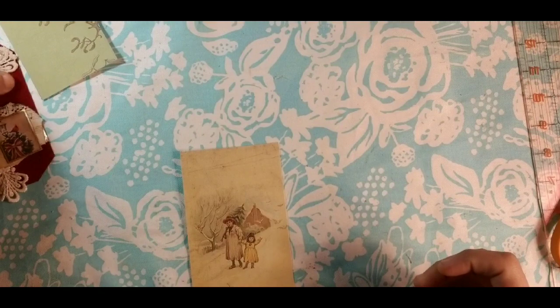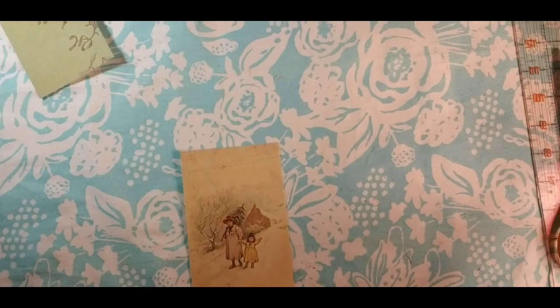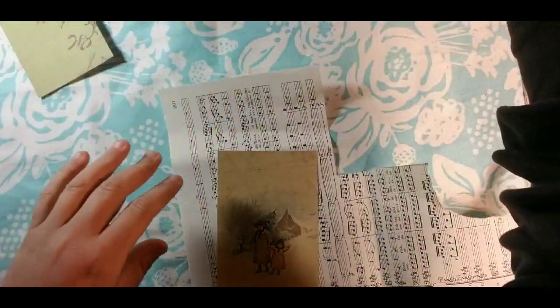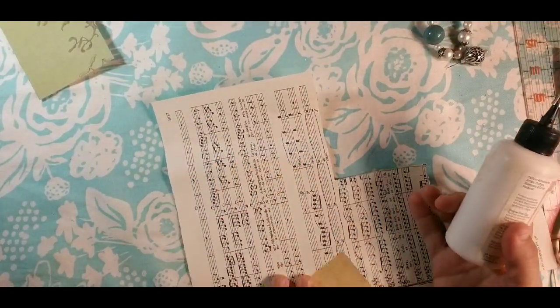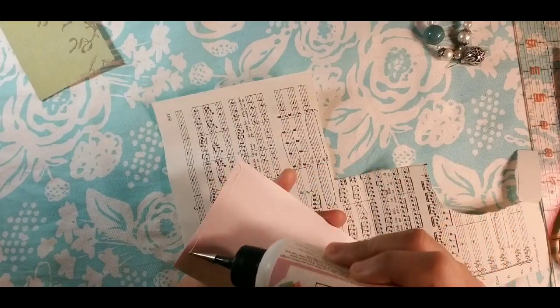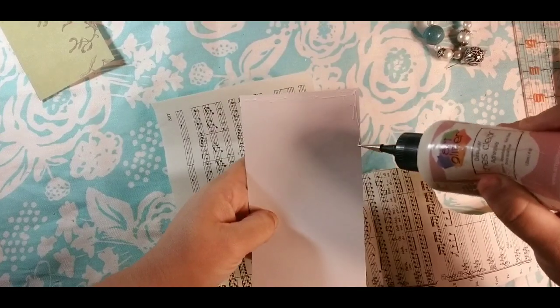Let's start out with our girl. First thing we're going to do is you're going to need some vintage music paper. Let me grab that because I have a piece over here that I've been working with. And I'm going to be using art glitter glue. It dries clear. Really great. So I'm just going to glue this up. Make sure I'm staying over here where you guys can see me.